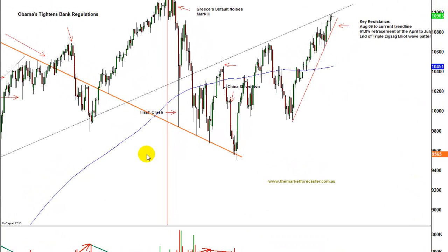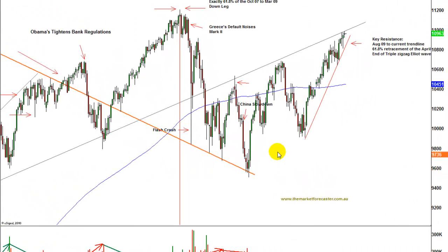I'd start off with a standard look at the Dow. What we're seeing is no change. We've got this resistance still in place. We've got this trend line emerging, and we've got these doji type star activities, but the market is still gravitating up. We hit 11,000, which was the nominated target.